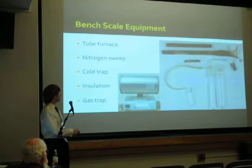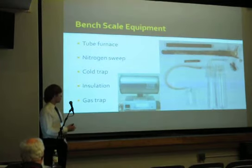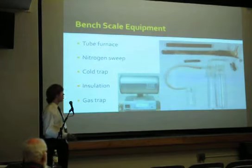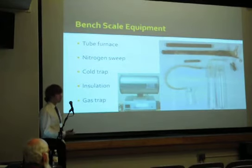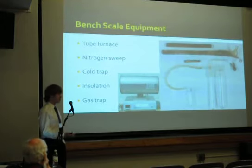Nitrogen was fed into this arm here, and the nitrogen swept the product down to the cold trap here. This is the tube that goes in the cold trap. And we had an iced water bath, and what can condense, condenses here, and the non-condensable gas comes up here and goes out the gas trap, which we filled with vacuum oil. The purpose of the gas trap was to prevent oxygen from entering the system. That's also why we use nitrogen, because if you have oxygen in the system, you're going to be burning the tires instead of pyrolyzing tires.